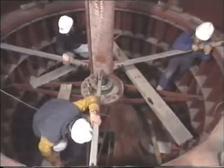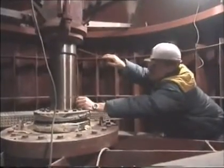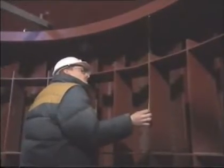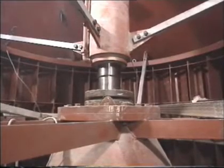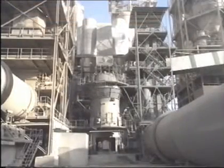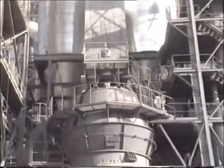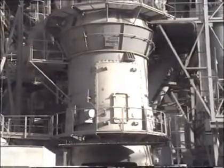Then there are the final adjustments. One of these is the precise positioning of the rotor inside the separator unit. It's important that the clearance between the rotor and the top of the separator housing is as small as possible to prevent blow-through. The mill is now ready for its first test run.